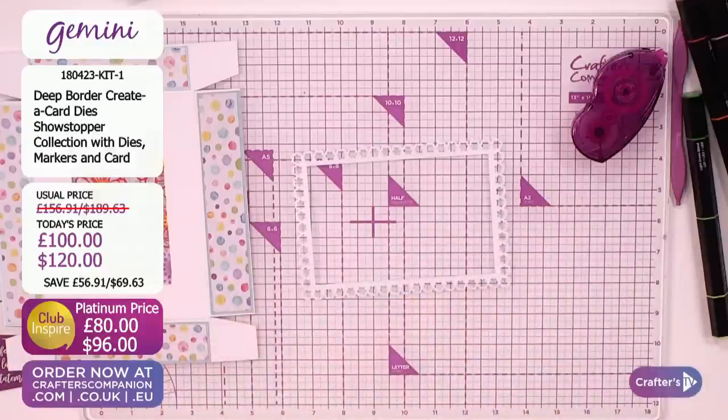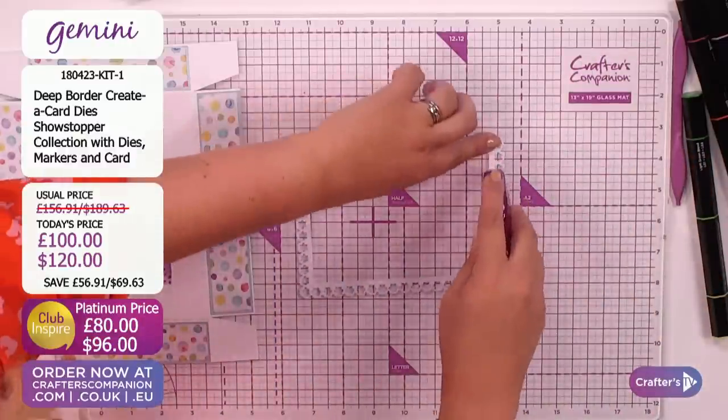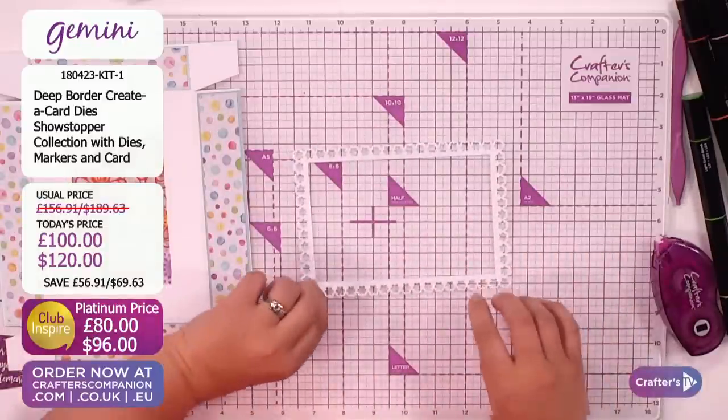I've got no more dotty tape pen. If you want me to get your tape pen, I'm going to get you one. Yes, please, if you don't mind. Just a normal one? A normal one, because I'll use it for the... not normal, dotty one. Dotty one.